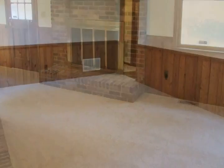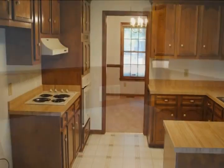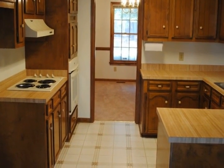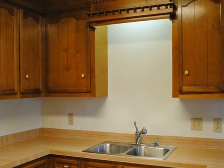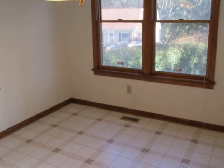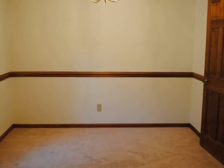This home also offers a wood-burning fireplace in the family room for cold nights. The large master bedroom has its own private bath. The second story offers an oversized bonus room with finished closet that could work as a fourth bedroom.